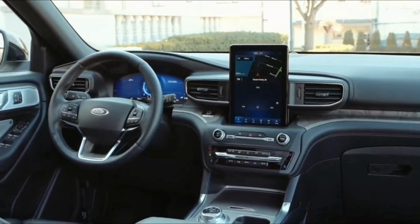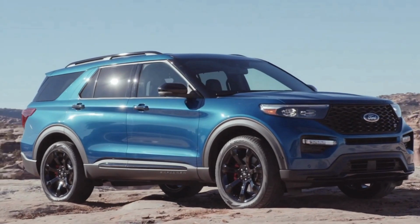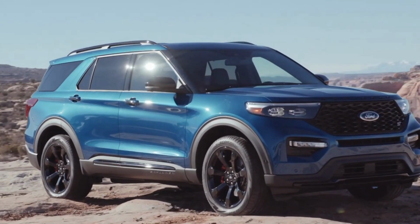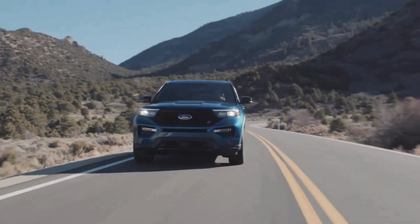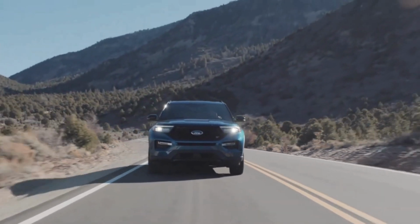The Explorer is well equipped with driving safety aids. All Explorers come standard with automated emergency braking, lane keeping assistance, cross-traffic, blind spot monitoring, and automatic high beams.